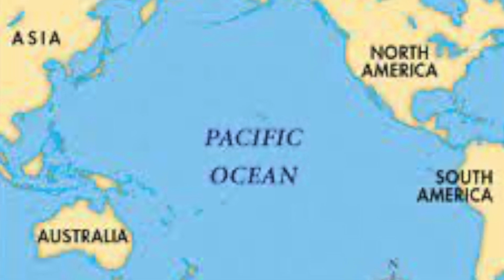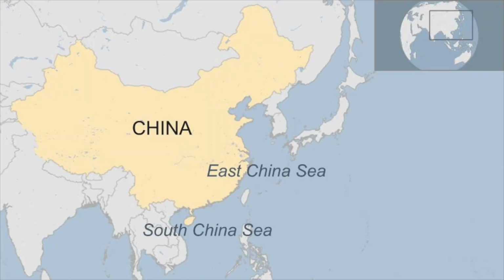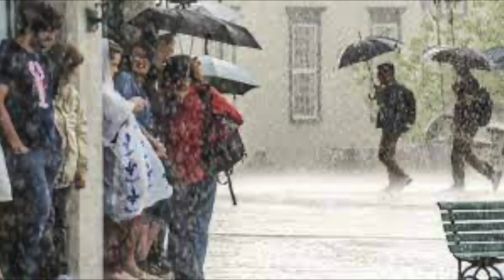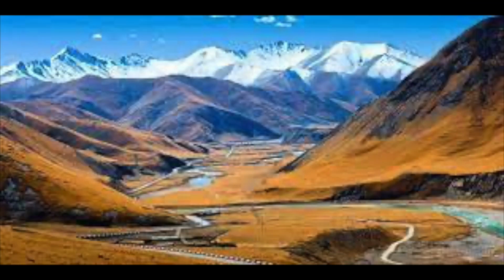Significant bodies of water around China include the Pacific Ocean, which is made up of the Yellow Sea, South China Sea, and the East China Sea. The climate in China includes high temperatures and heavy rainfall, usually during the summer. The source of the Yellow River is the Bayan Har Mountains.